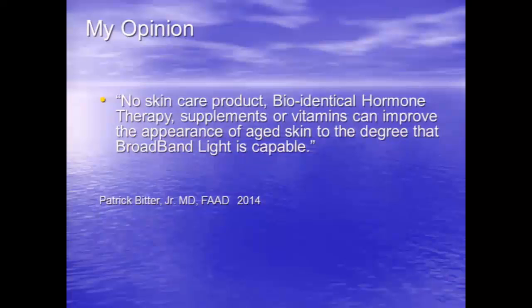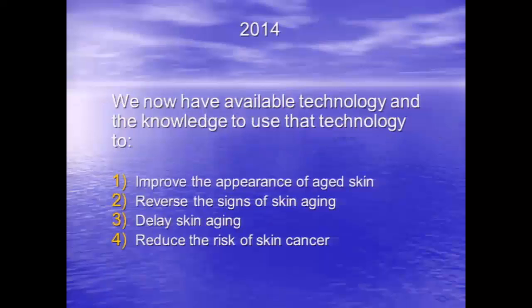So these are my opinions, and this is one of my opinions, and that is that currently there's no skincare product, none, on the face of the earth, no matter how much you pay for it. There's no cream in a jar and there's no bioidentical hormone regimen or therapy or supplements or vitamins that you or I or our patients can take that will make as much difference in the way your skin looks as one well-done broadband light or IPL treatment. So that's my opinion. You can put people on a regimen of bioidentical hormones, and it definitely makes a difference in terms of your vitality and how you feel, and it does make a difference in your appearance, but it won't do what one well-done treatment will do.